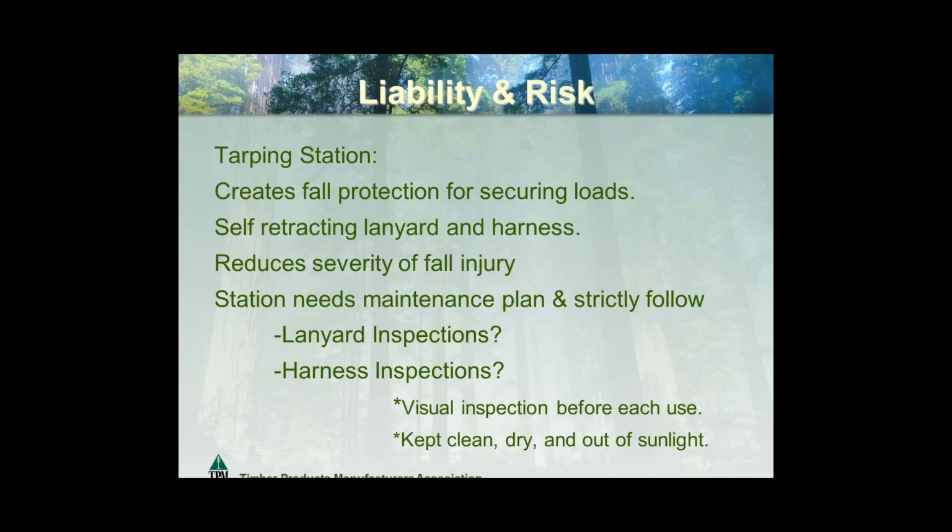So what does a tarping station do? It creates fall protection for securing loads. You have self-retracting lanyards and harnesses. So if you do fall, it'll catch you so you don't fall on your head. It reduces the severity of the injury.